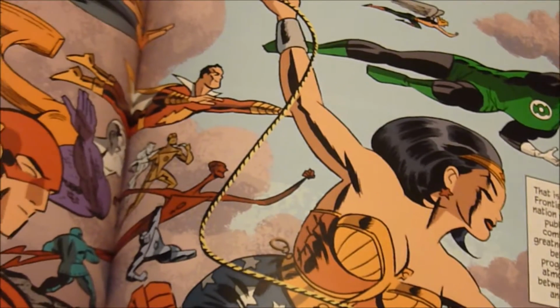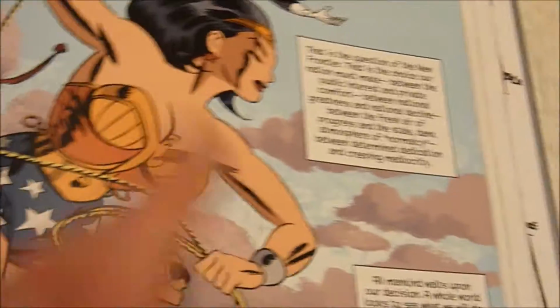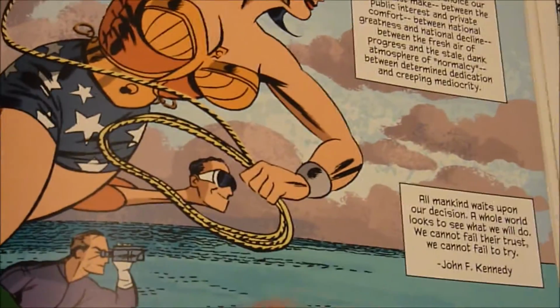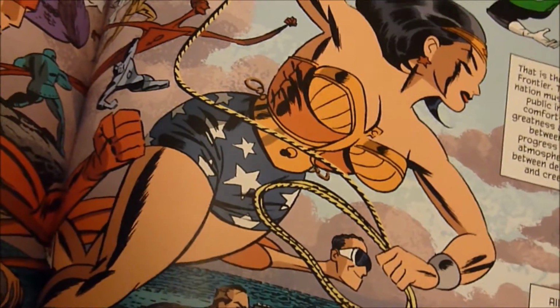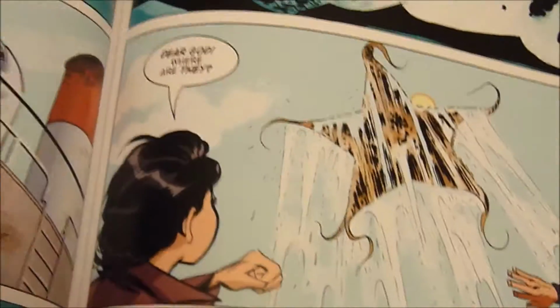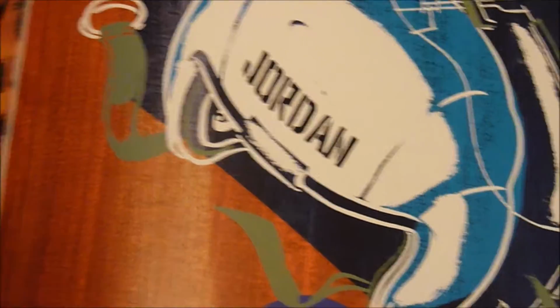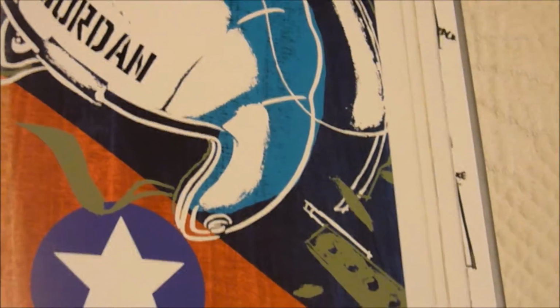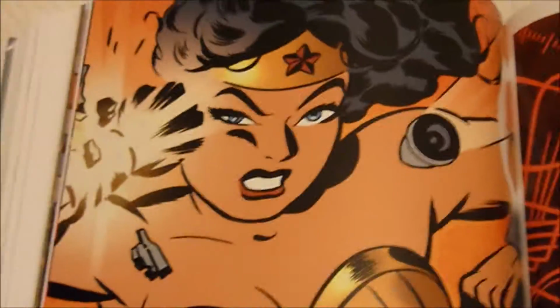Metamorpho, Green Arrow, Speedy, Booster Gold, Plastic Man, Aquaman, so many. Got the Metal Men there. Starro. And then we got the covers here. All the extras, and there are a lot of extras in this, unlike Identity Crisis, where you got Sorrel, absolutely no extras at all.